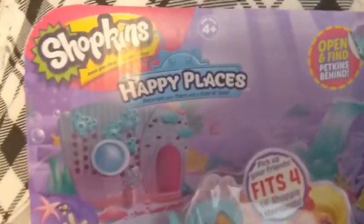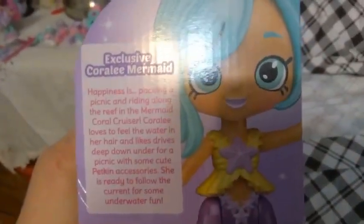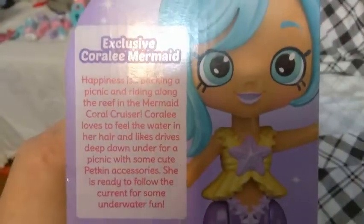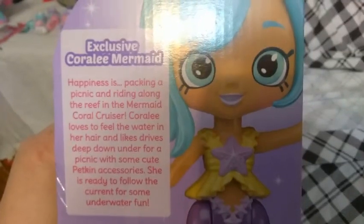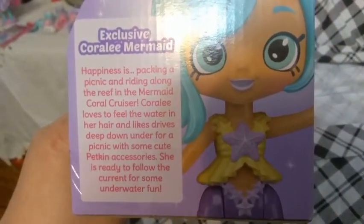I always like to check that out sometimes with some of these boxes, because Moose does such a great job with the backgrounds as well as the other things. They have to write on here, exclusive Coralie mermaid. This is funny to me. I don't know why. Okay. Because obviously this is the only way to get her as a mermaid, unless you bought her online with nothing. But here is her bio.